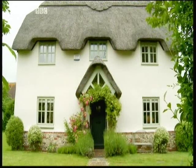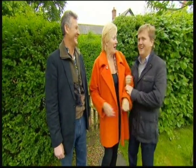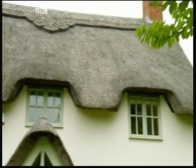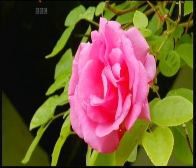Oh, indeed. What a beautiful house. Yeah, I'm getting quite emotional. And just lavender. Such a lovely house. Yeah, John, it's beautiful. Don't make me cry. Pretty, isn't it? It's well maintained, yes. And it fits in with the rest of the village, which is, I think, 99% thatch.